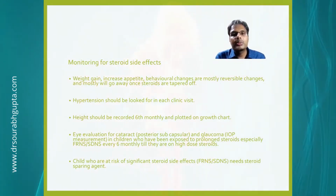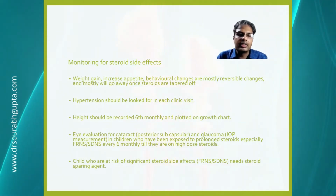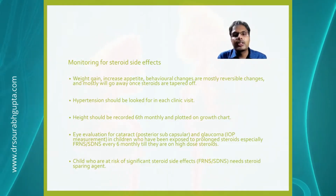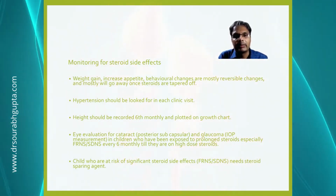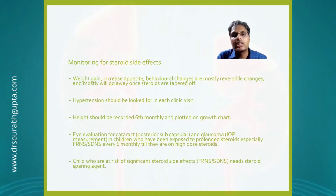Initially there might be reversible changes like weight gain, increased appetite, and behavior changes, and they will mostly go away once the steroids are tapered off. One should look for hypertension at each and every visit. Though it's difficult in children, one has to at least try to measure blood pressure at every clinic visit. They might be non-cooperative children, but there might be a few reliable records, and you can decide the therapy based on that. One should take height every 6 months and plot it on the growth chart. That is important, because just putting it in the notes will not help the child in the long run; we have to see whether the child is following the proper track or not.